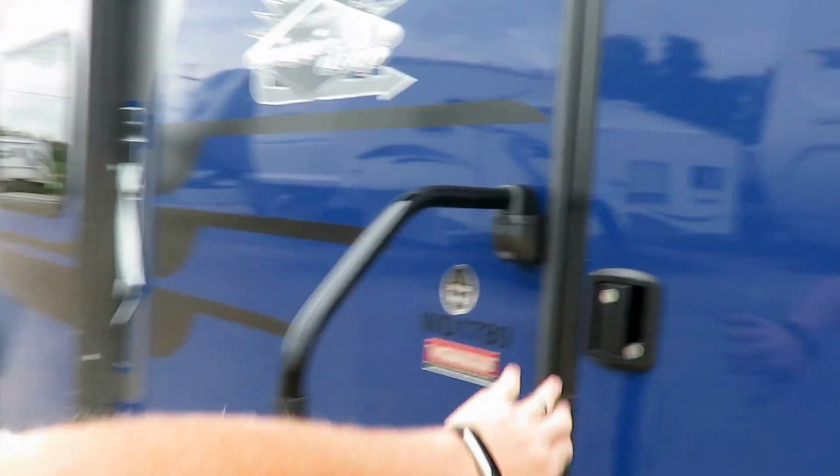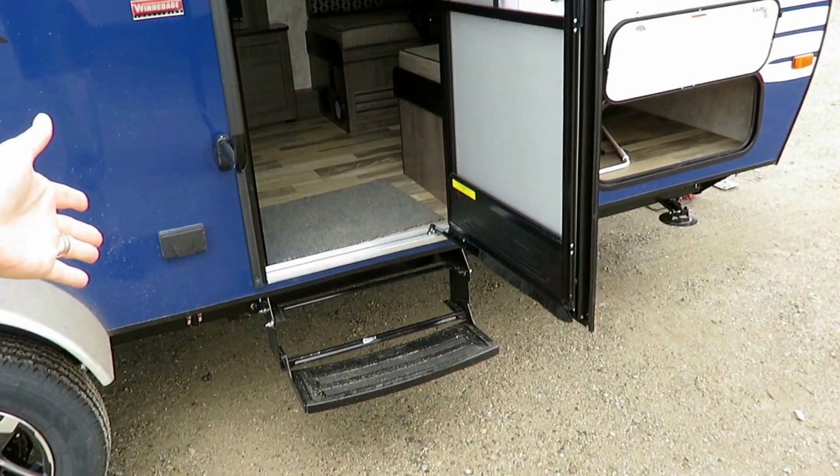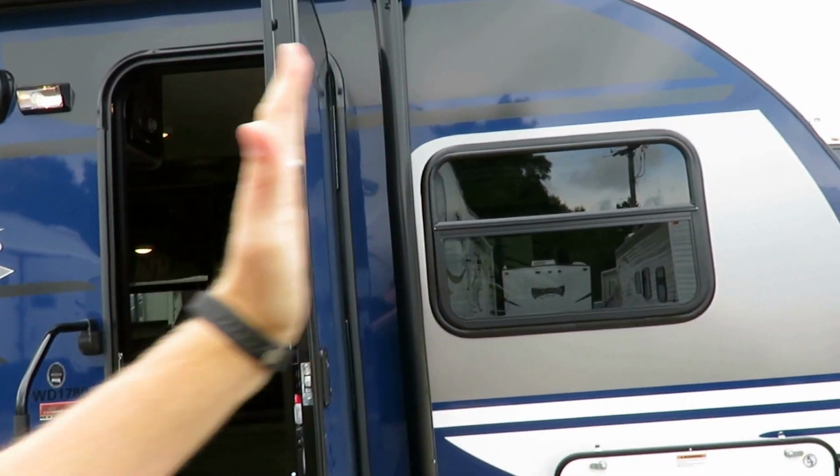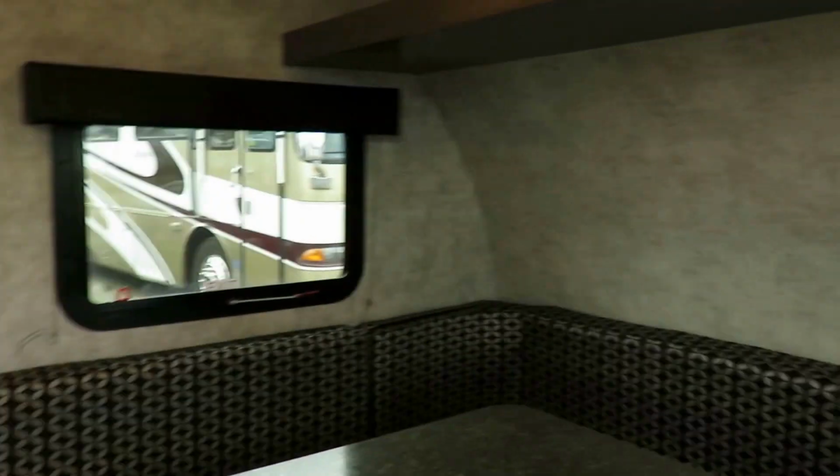It's just nice. Step inside for you, and if the wind kicks up, there's a strut on the door so that it doesn't fly open and smash your awning. If you hit those awnings laterally and they buckle, they're toast. Replace it, it's done. So this prevents that from happening.